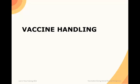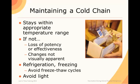Regardless of the administration method used, proper handling of vaccines during transport, storage, reconstitution, and between administrations is critical to ensuring their safety and efficacy. Always refer to the vaccine manufacturer's recommendations for specific handling requirements. A cold chain is the system used to ensure that vaccines stay within an appropriate temperature range from the manufacturer to the point of administration. Excessive heat or cold can damage a vaccine and reduce its potency or render it completely ineffective.